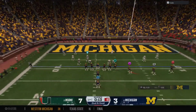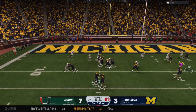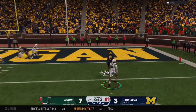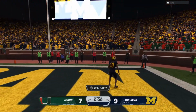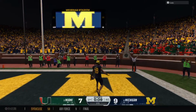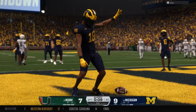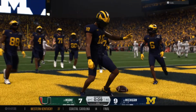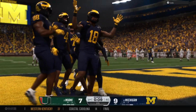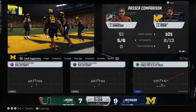Second and goal play. Spot the ball at the 9. Quarterback finds a target on the right. It's complete. And he's in for the score. Touchdown, Wolverines. That kind of execution on a long drive, that's why this team made it into the college football playoff. That's exactly right. Being able to mix in the run with the pass, picking up first downs, and eventually coming up with the touchdown.